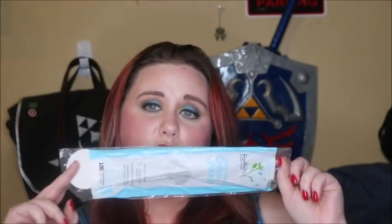4 Pro cotton rounds. This was actually my last cotton round set. So I've actually been using washcloths to do my toner and remove my eye makeup with my, what's it called? Pond's cold cream and stuff like that. But these are really good. You can get them on Amazon for like $12.99 for 600 of them. They have the stitching along the outside so they don't pill or anything like that.